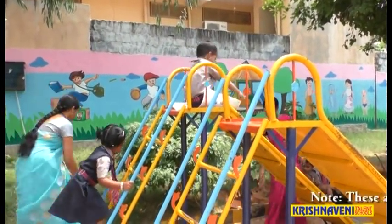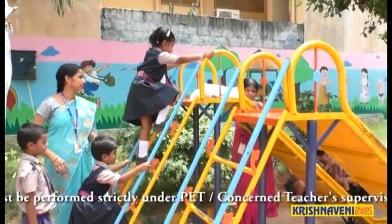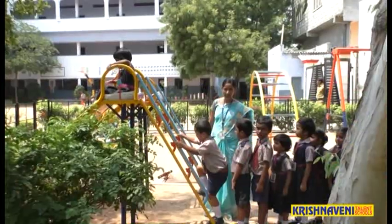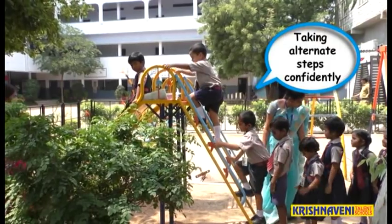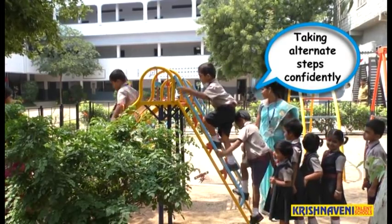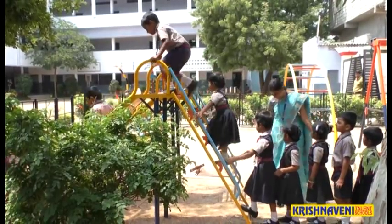Looking into the playground activities of climbing and sliding, the teacher gets to understand the amount of flexibility and independence in using lower limbs spontaneously. It also helps understand the reflex of using alternate feet in climbing and the ability to balance weight on one leg while climbing, or the inability of using alternate feet, which suggests weak calf muscles or reflex delay.